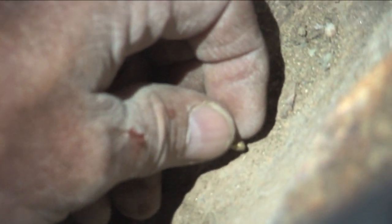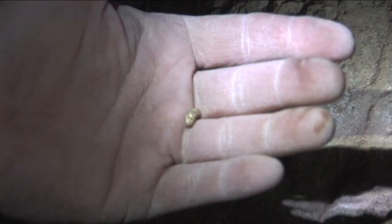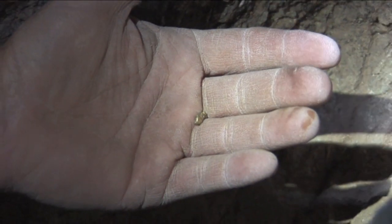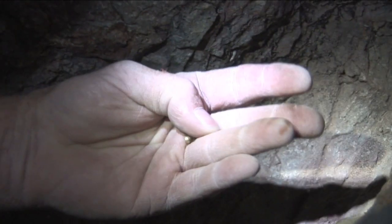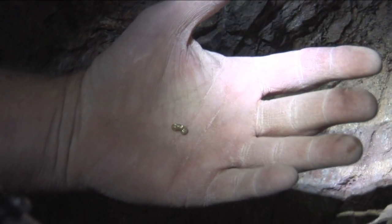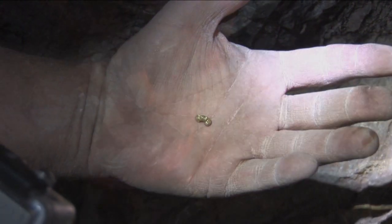That's nice. Look at that. Reach in there. It's right there. Can you hold it right there? That's money. How big do you think that is? I don't know. Bigger than anything we've ever found in a crack. How's that look? Nice. Man. Look at that.